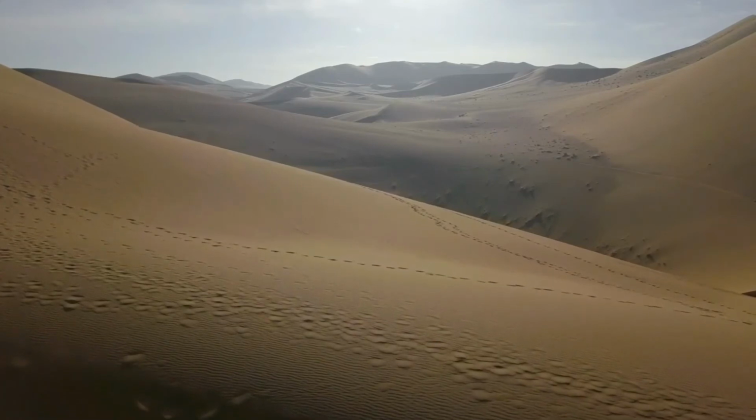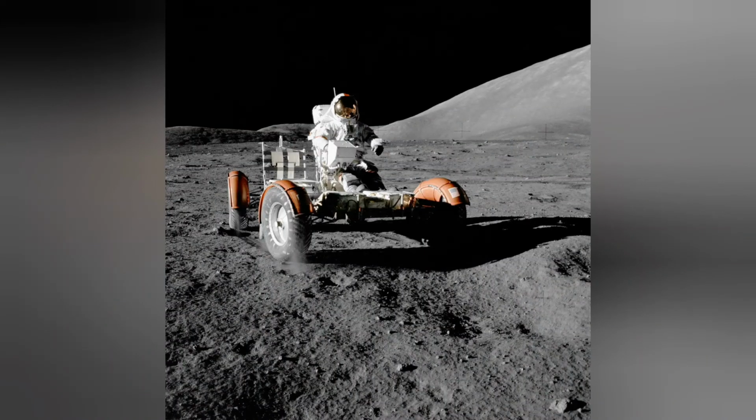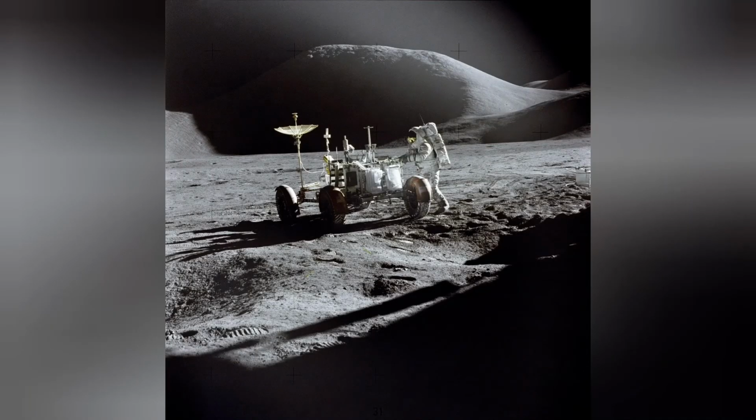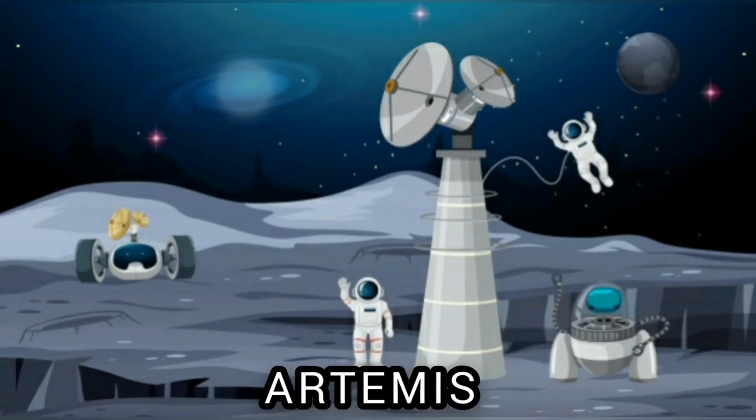in lunar soil. Scientists believe that this water could be used as a resource during upcoming missions like NASA's return of humans to the lunar surface through the Artemis program.